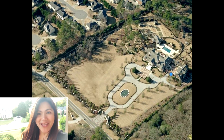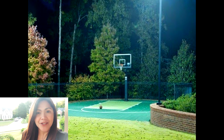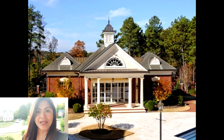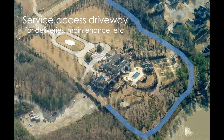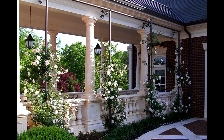And like with other big houses here in Georgia, his house has its own fitness center, entertainment center with theater inside. It has a saltwater pool, which has a separate pool house as well with a really nice fireplace. That one is the service access driveway. That one. So this property is from here up until that way. This property was called the Rosehill Mansion because of its massive rose garden.